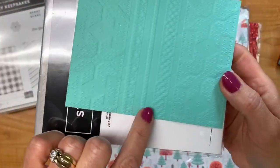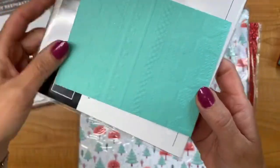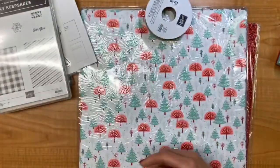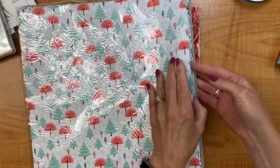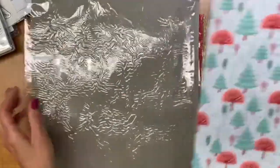So this one I think would be really cool if you did it all in different colors and then layered it all together onto your card. So that's the Winter Knit, it's called, and it's a 3D embossing folder. Then we have, let's see, I think we're going to go for paper next. So this is the paper, and it's specialty paper. Let me just pull it all out here so you can see it, get a good view of it.